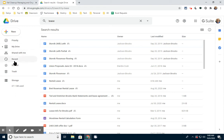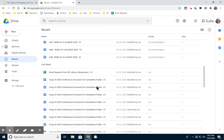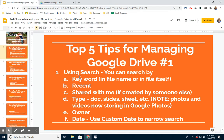Another thing that we use a lot is recent, because many times when we're looking for a file, it's something that we've done not that long ago, okay? So here's that lease thing that I just pulled up. I've got my week at a glance that I used with my homeroom just a little bit ago, and we just talked about anti-bullying. So all of the files that I've used most recently are coming up, okay? And then stuff from yesterday and last week, what did I use? Okay, so I can search back and find things that way. So those are probably 2 of the most used search functions in Google Drive, keyword and recent.